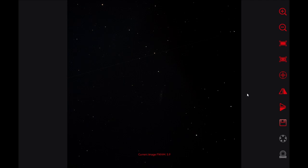It is, in fact, NGC 3556. It's also known as Messier 108. So here we have Messier 108 in Ursa Majoris at 11 hours, 11 minutes, 31.8 seconds, plus 55 degrees, 40 minutes, 14 seconds. We're seeing it at a fairly low magnification of roughly 50x.